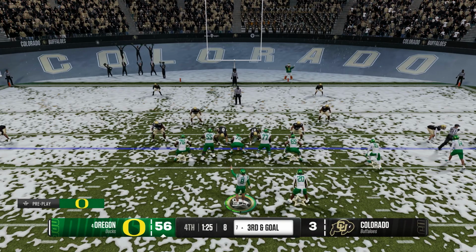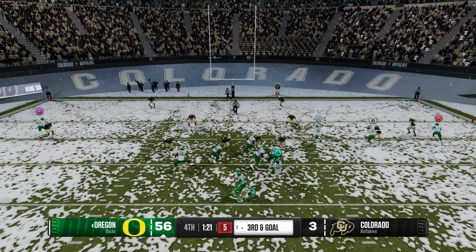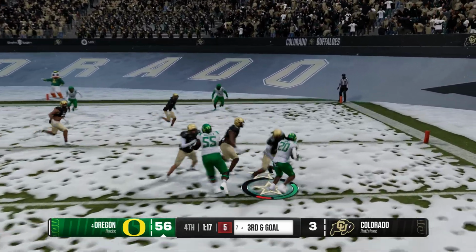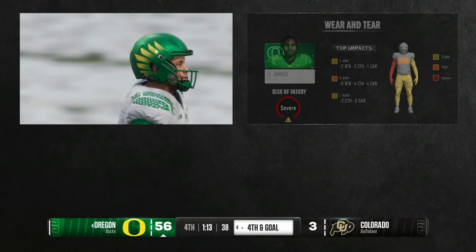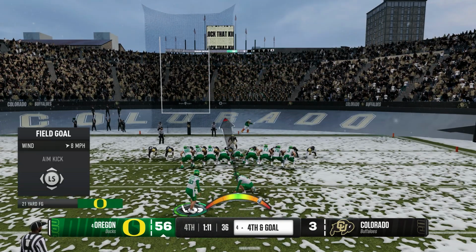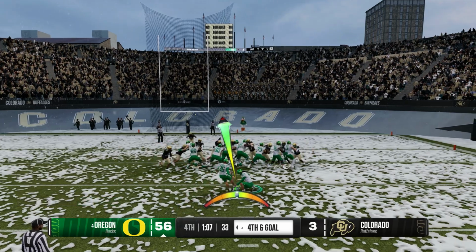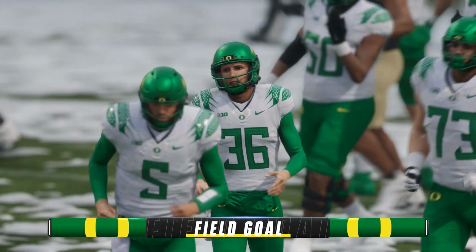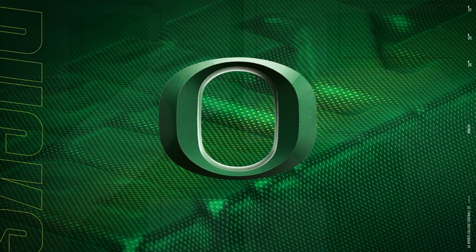Can't get greedy because you know these windows, they close fast. Extremely tight windows. Find your big body guys that you know can win in contested situations here on third down. And they've got him down after the short completion, but they inch closer and closer to pay dirt. Now on fourth down, they'll settle for a field goal try. It is perfect. And they just tack on a little more to this gargantuan lead.